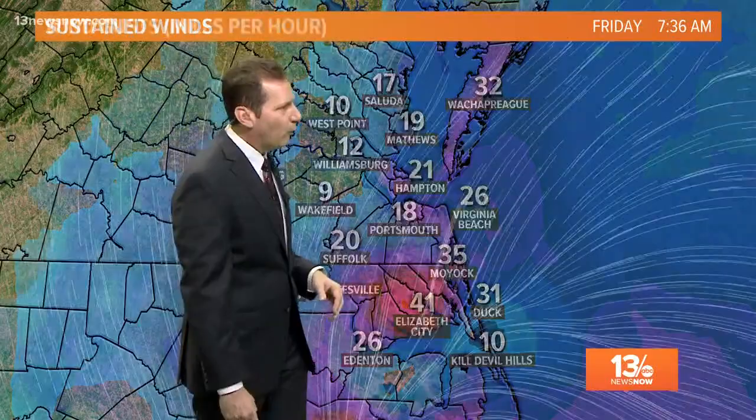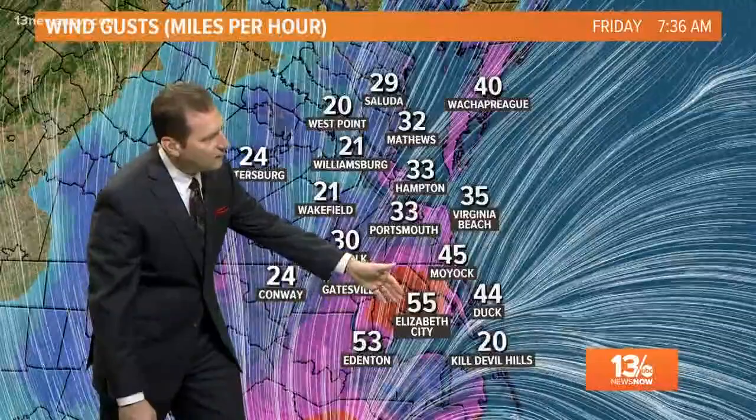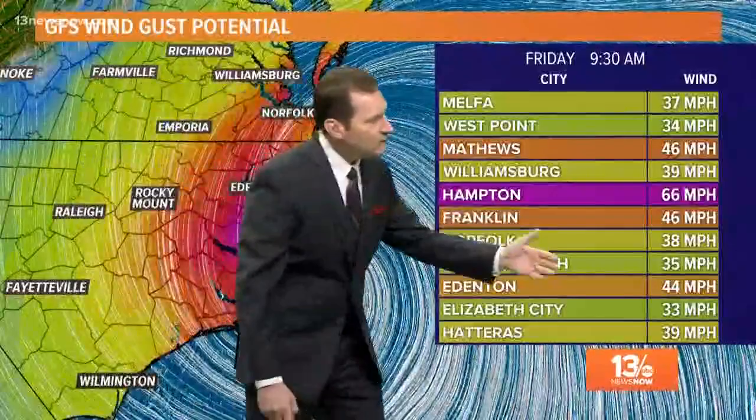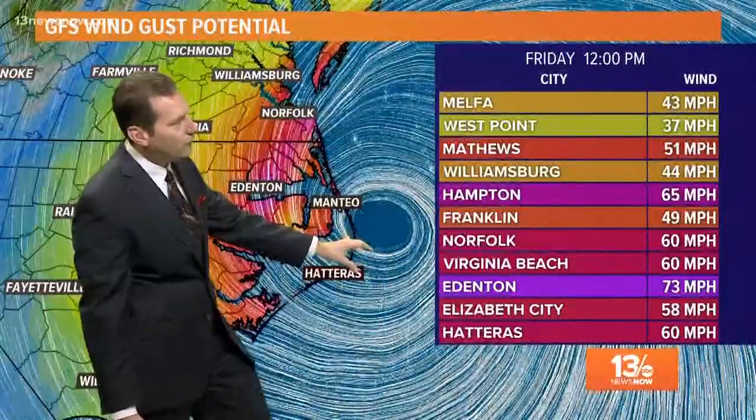Now, as we go through the morning, we're also going to be watching these wind gusts increasing. We've had gusts into the 50 to 60 mile per hour range down around Elizabeth City and Edenton already. We've had those types of gusts at the northern Outer Banks. It's been stronger down to the south. But take a look here. So these are the numbers as forecast by the GFS model. And as the system pulls a little farther to the northeast, we're going to see those winds increase.